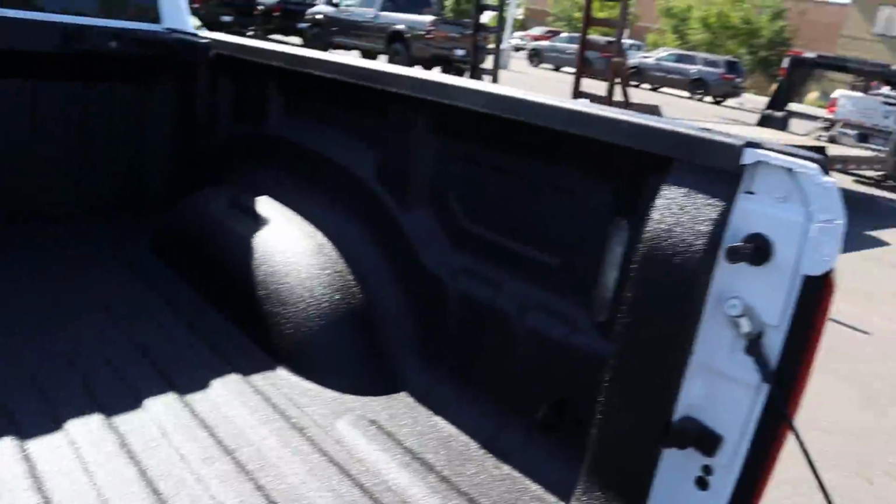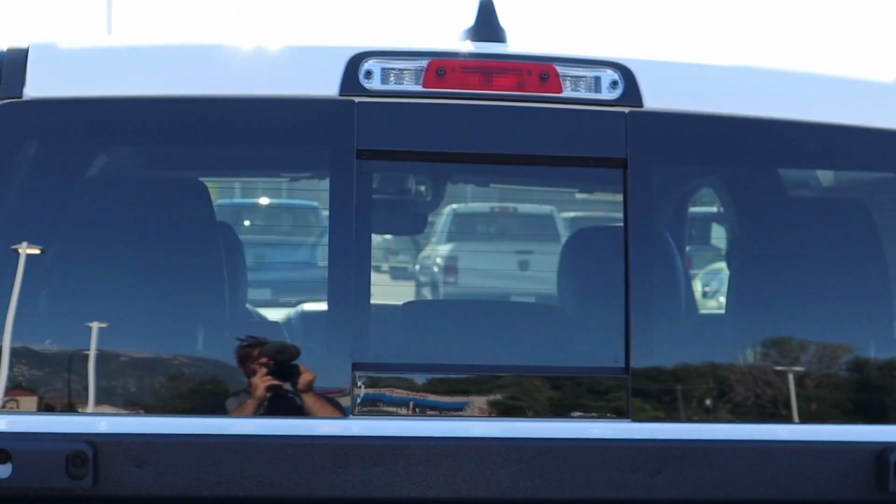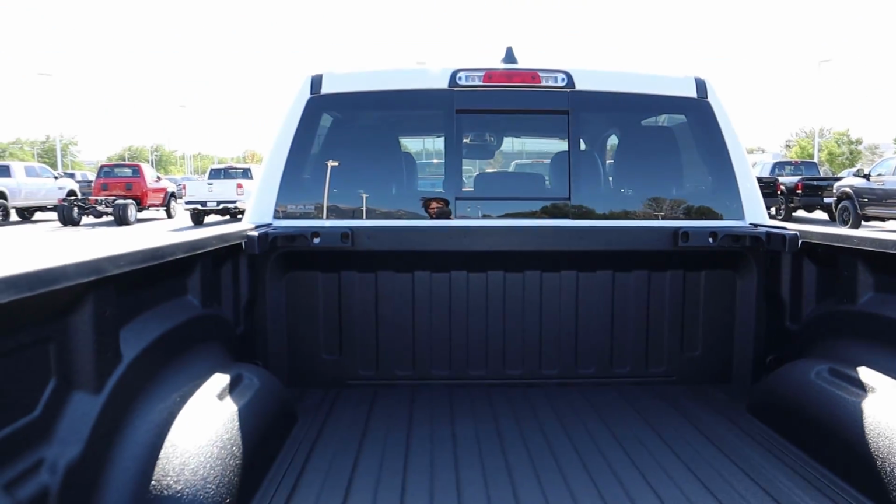You've got the LED bed lights on either side of the truck. Got the little power sliding window there with the cargo light at the top as well. And then when you're done with the bed, just lift it up.